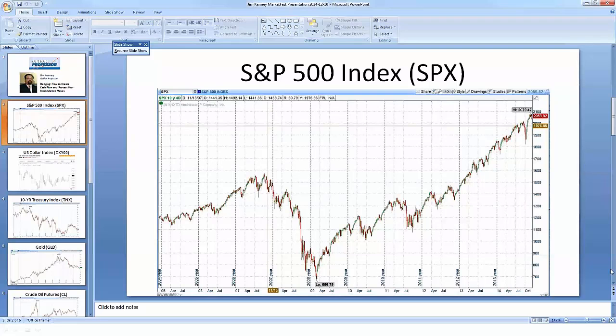Next week we have a Fed meeting, and so it'll be interesting to see how the Fed takes this thing in. Okay, let's go to the next graph here, and it's on the, let's see here, hold on.